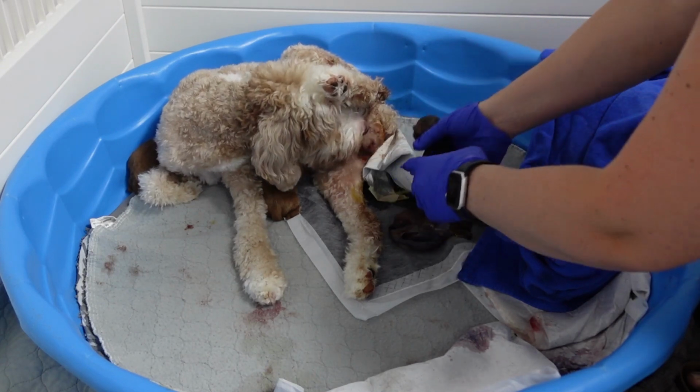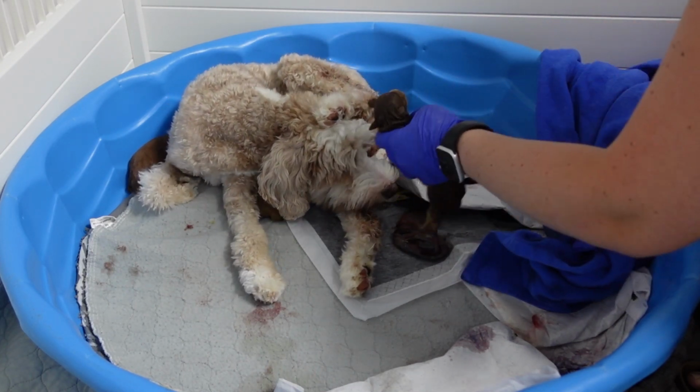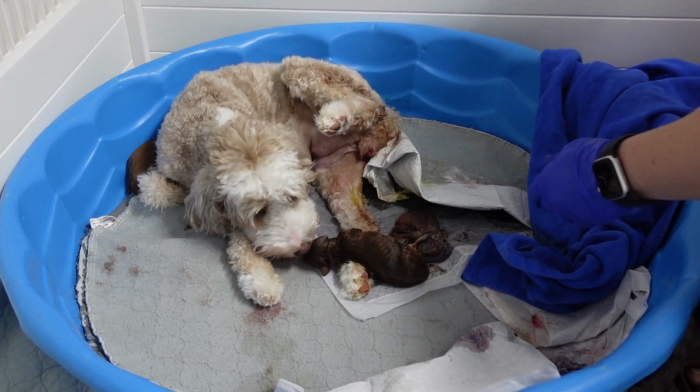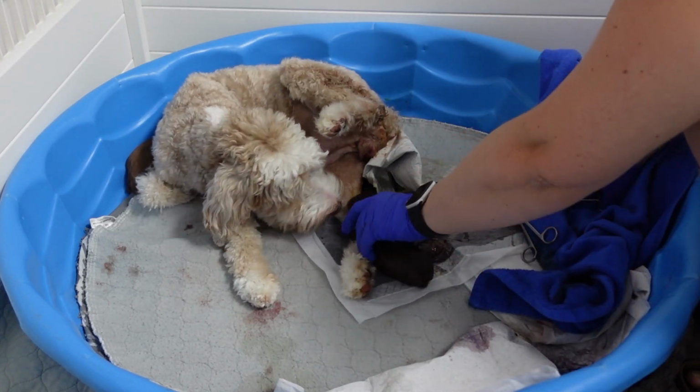So it's a little boy. He is pretty much all red. I think he does have a little bit of white on his nose. He's already breathing really good.